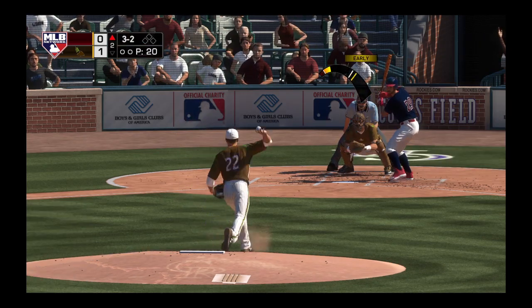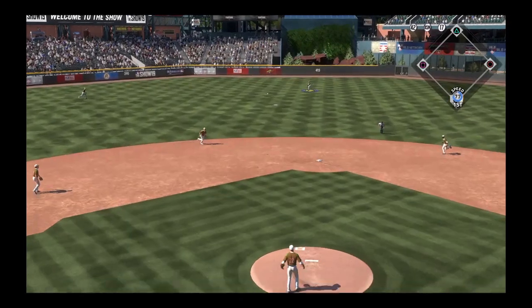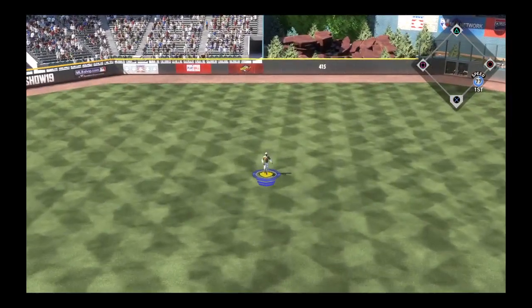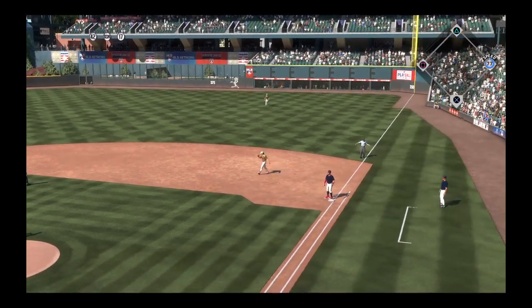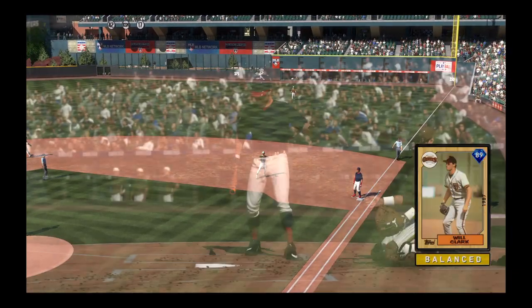Well, that two-seam fastball ran a little too much off the plate, but now that sets him up to work with something away and maybe even an off-speed pitch.